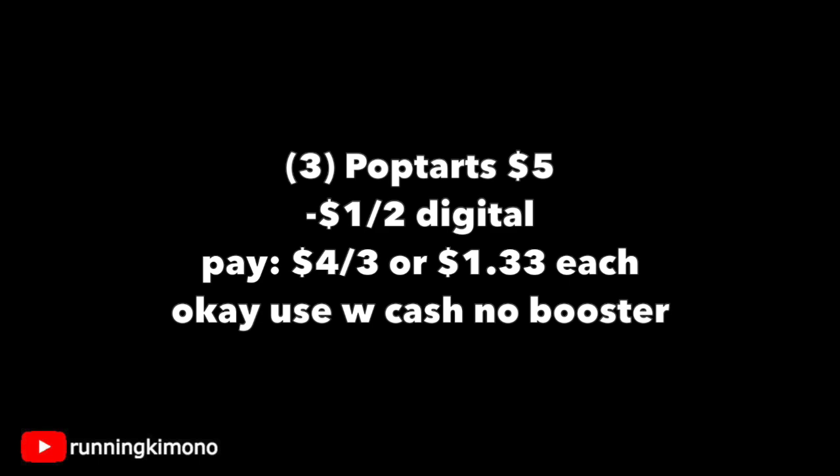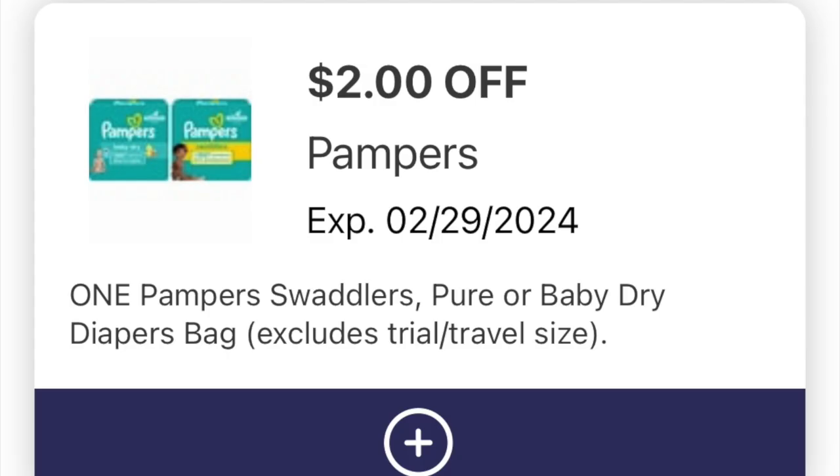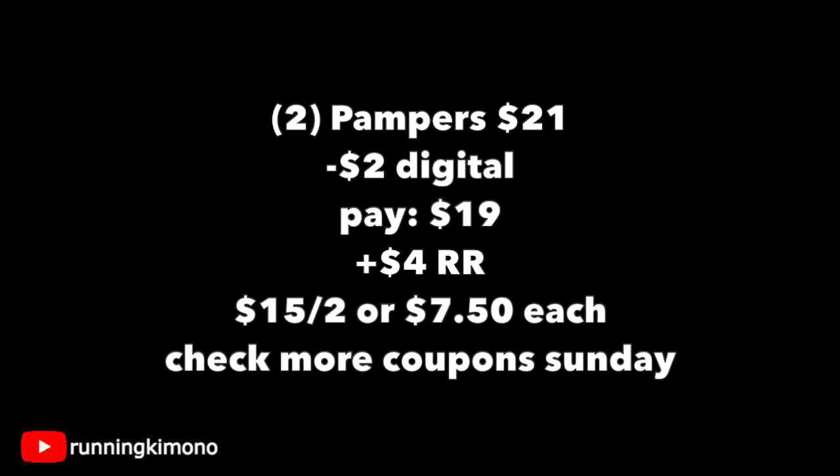Problem solved. Little diaper deal here is 2 for $21 for the Pampers. Huggies has all the Ibotta rebates, but this is the deal this week. $4 reward when you buy 2, and we have currently one $2 digital coupon. On Sunday, will there be more? That's the question. Grabbing 2 of these bags is $21 on the nose. Subtracting that digital coupon, you're going to pay $19. Get back a $4 register reward, making it $15 for the 2 or $7.50 per bag.